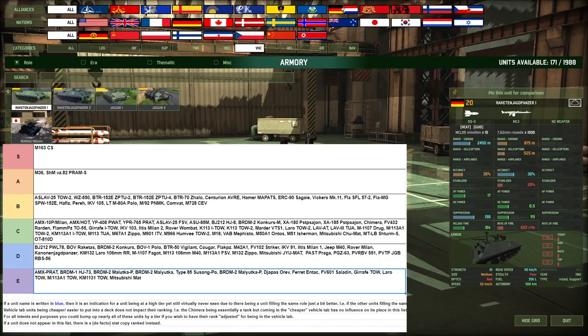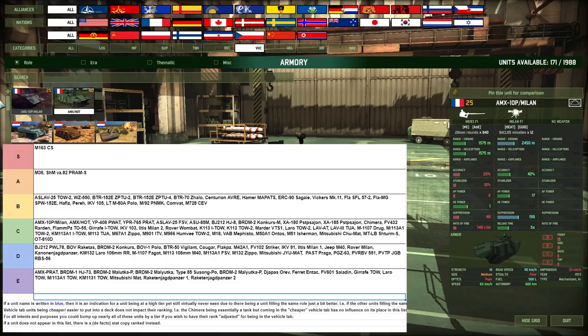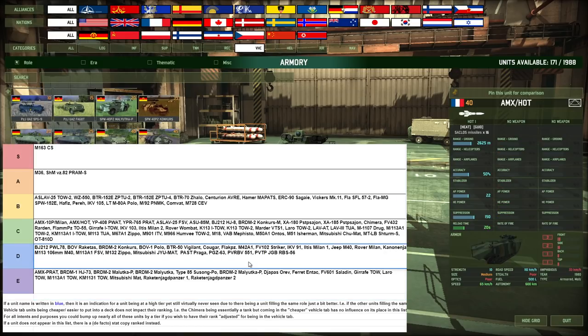Panzer Jaguar 1. Yeah, I mean, it is actually quite worse than the AMX Hunt because the AMX Hunt can fire multiple missiles in a row. And honestly, for the same price, also having more armor, I think that alone makes the Jaguar D tier, because HOT 1 is just not particularly consistent.